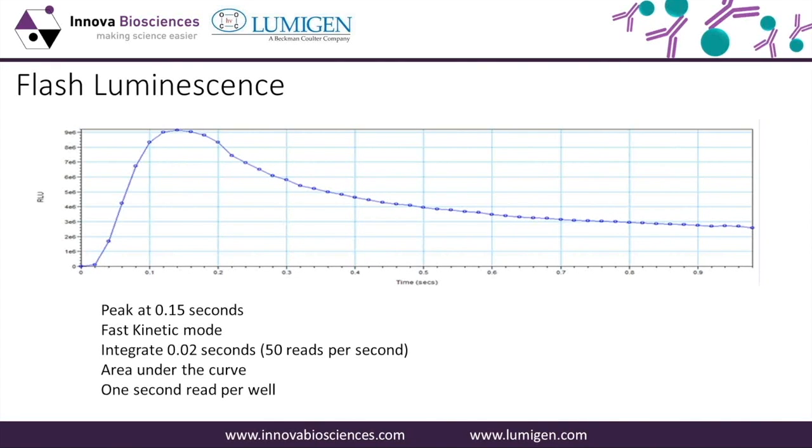We're going to collect this data in fast kinetic mode. We're going to integrate every 0.02 seconds for a total of 50 reads per second to generate this histogram looking graph. We're collecting area under the curve. This is relative light units versus time. And please note that time here is 0 to 1 second. Again, 1 second read per well, and collecting area under the curve.